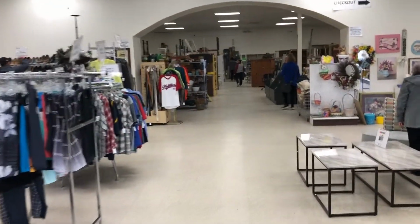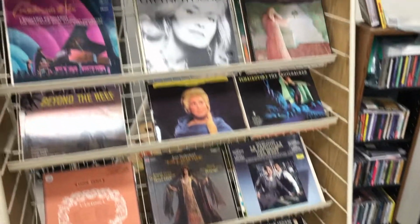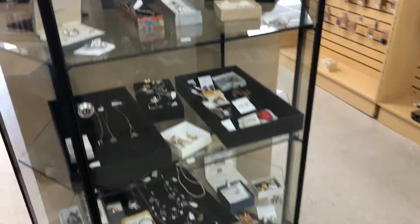There's a little bit of furniture there. But you'll see books, magazines. You'll see some of the prices that they have there. They had some old Life magazines there, which are a little bit fun to see. They had some VHS. They had some books. They had some records. They were really hard to look at the way that they were stacked in.